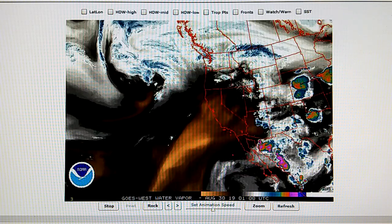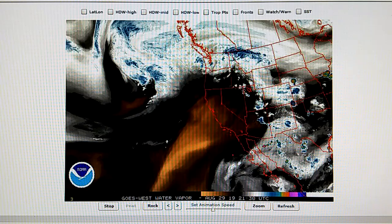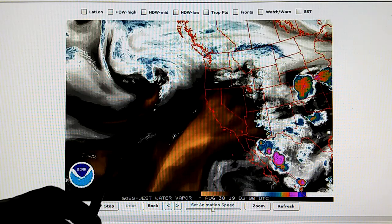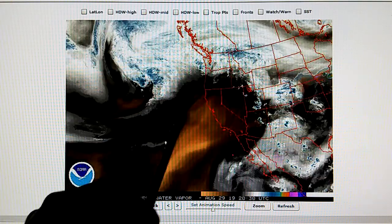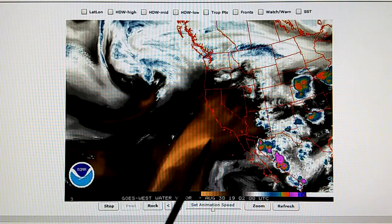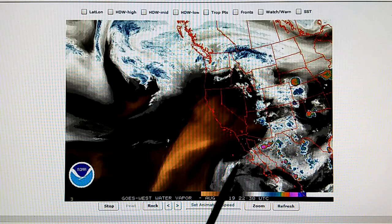Now, a quick look at this map before we get to Hurricane Dorian, which has strengthened. This is a gale force system, a very large gale force weather system, and it's running into some high pressure. This is installed high pressure, obviously. We can see that happening there.